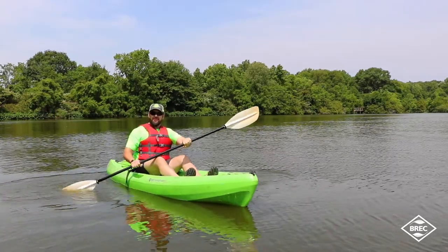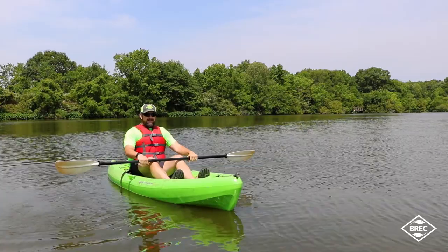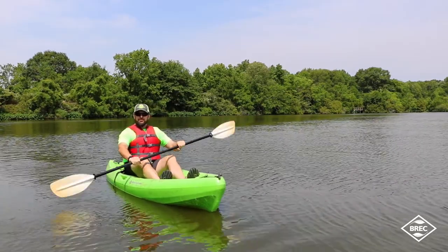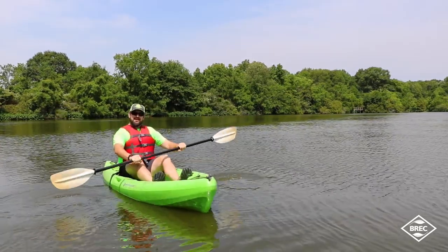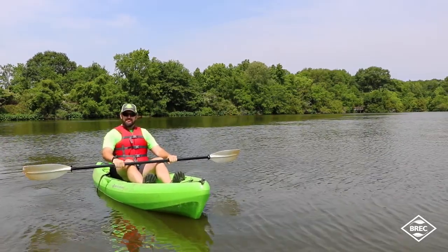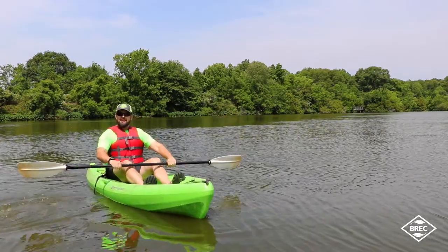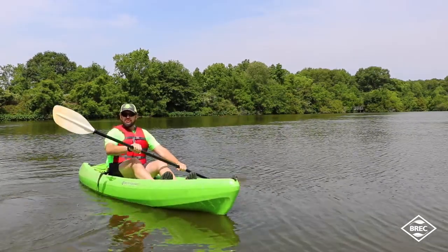Hand position on our paddle when we're out in the water. The next thing I want to talk to you about is the duration of your paddle stroke. A lot of times we see people say, oh, my boat keeps turning to the left, or my boat keeps turning to the right. And what that usually means is you're either paddling too strong on one side or too light.